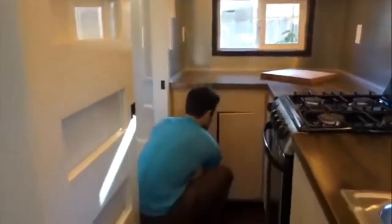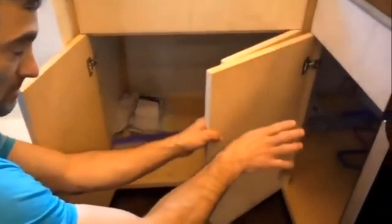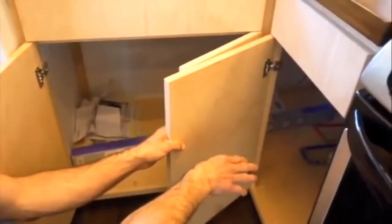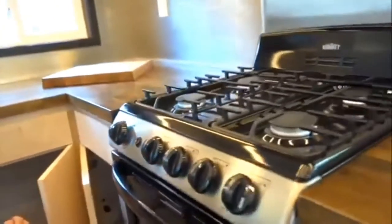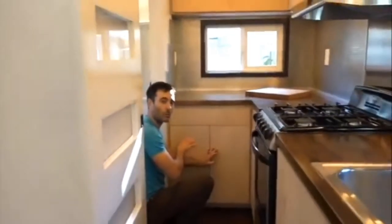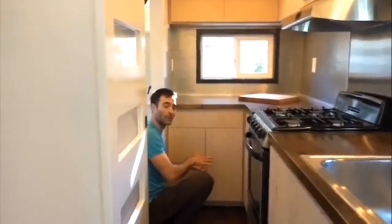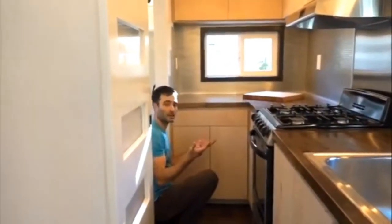Down here, this is just kind of a big open space. It opens up together with the space where the hot water heater is, and also the power. I made this area big enough so that you could fit a water tank in there, or batteries, or both. This house is solar ready. All the lights are LED.